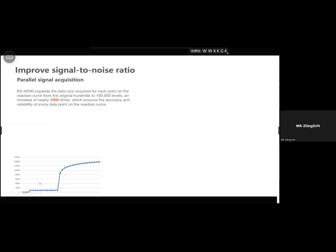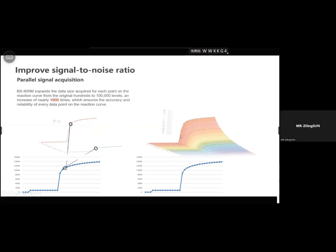We can see the left picture shows a reaction curve from the traditional photometer. This curve is based on little data acquired from the primary and the secondary wavelengths. While in the 600M, the 16 wavelengths are measured and recorded in parallel. As this picture shows, the x-axis is the period of time when light is collected, and the y-axis is the absorbance. Each different curve represents one of the wavelengths.